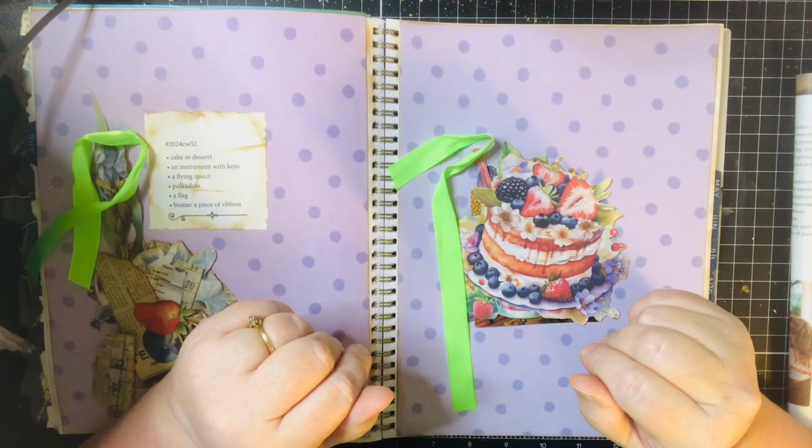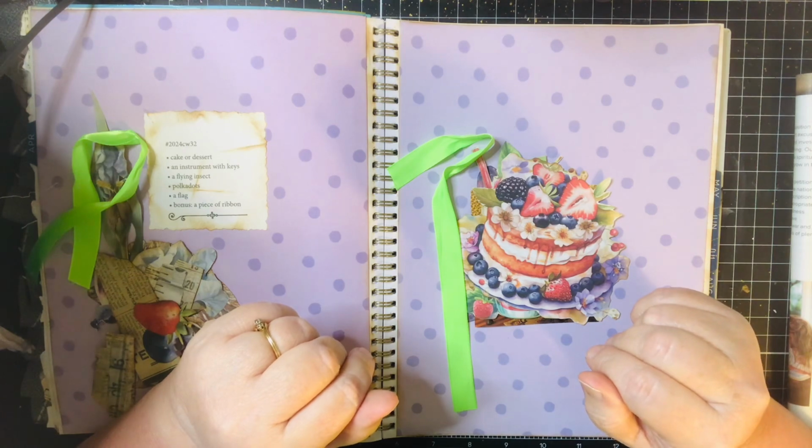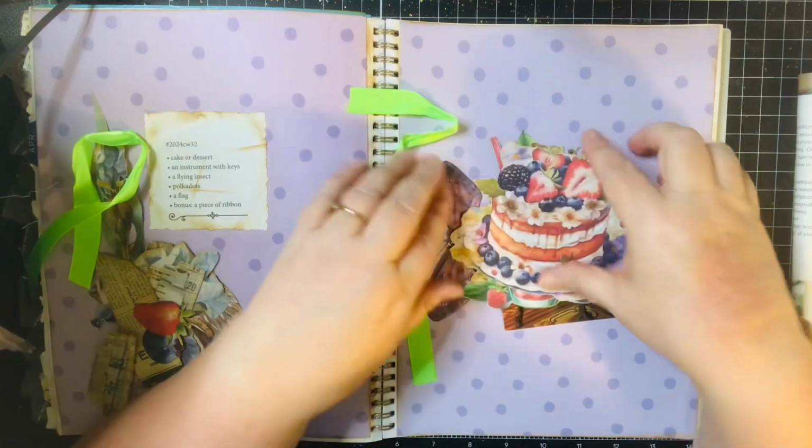I'm Susan. Today I'm working on week 32 of the Margarete Miller Collage Challenge. And our prompts for this week is a cake or dessert.